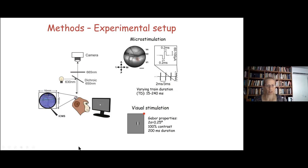So this is the experimental setup. This time we combined the voltage-sensitive dye imaging together with microstimulation. Here is an electrode that is inserted into the primary visual cortex, and we applied microstimulation using biphasic pulse trains and varying train duration. And we also used a visual stimulation of a Gabor, which is shown over here, in order to compare the ICMS evoked responses to the visual stimulation.